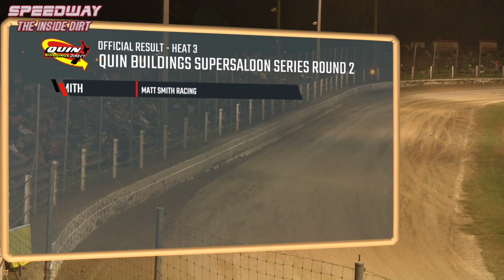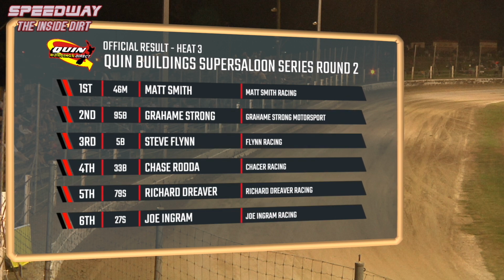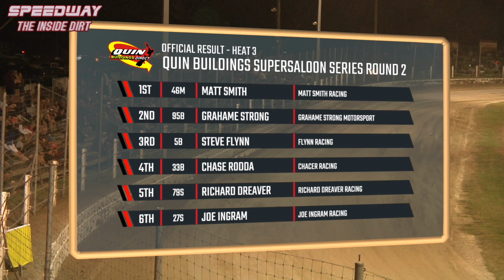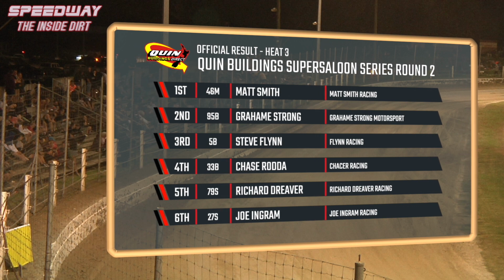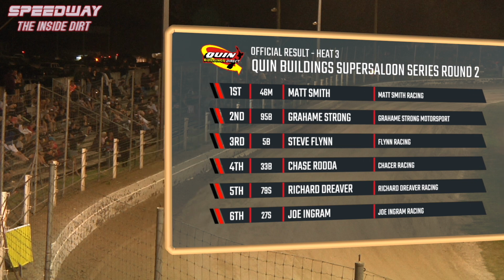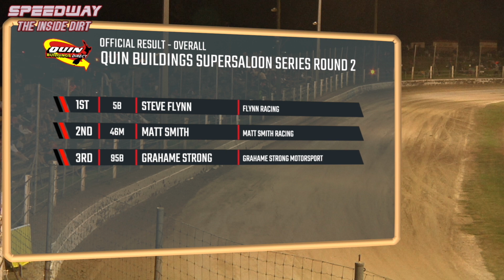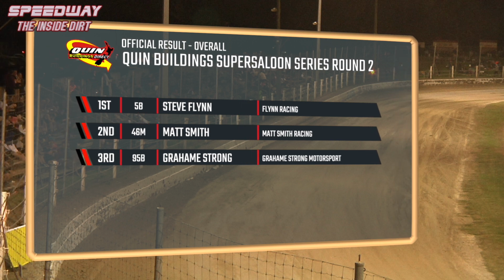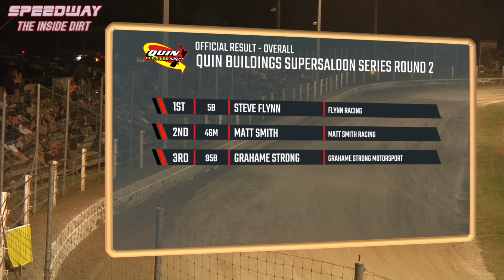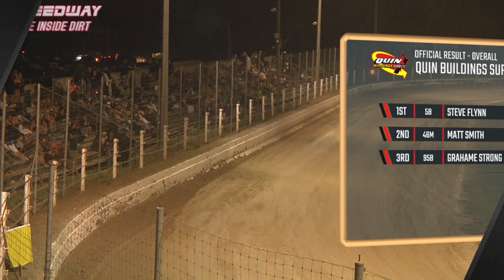Heat 3, and it was 46M Matt Smith taking the win from the 95B of Graham Strong. Steve Flynn, the 5B, with another third placing. Another fourth placing as well for the 33 of Chase Rodder. Richard Drever scores a 5th place, and 27S Joe Ingram 6th place. So Steve Flynn dominates once again, a 1st and 2/3 this time, and he tops the overall points for round number 2. 46M Matt Smith finishes up in 2nd overall, and in 3rd overall for round number 2, 95B Graham Strong.